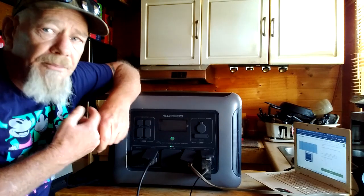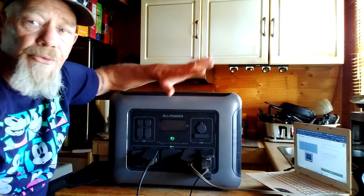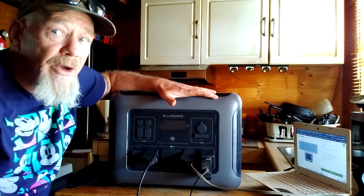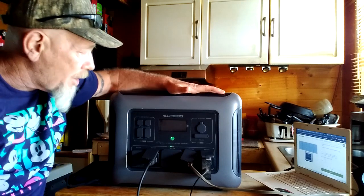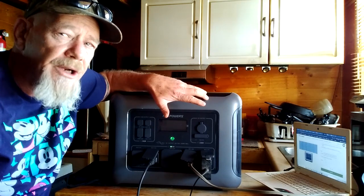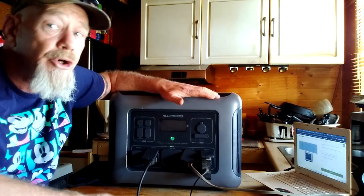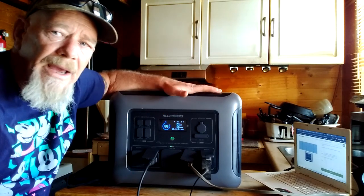If you need to cook a meal for your kids, heat up some water, run your laptop computer, recharge your phones, maybe run an entertainment system to keep your kids out of your hair. All of that can be run off of this system right here. And because it has that large inverter and that LiFePO4 battery, you can run them for a very long time. I used only 2% of the battery that's in here.